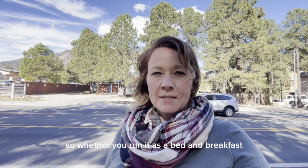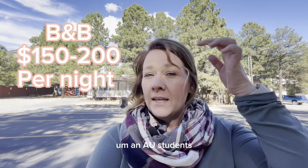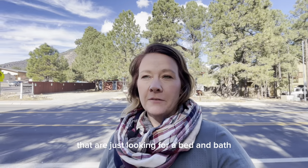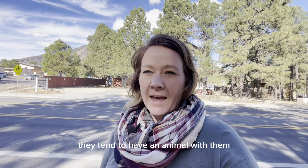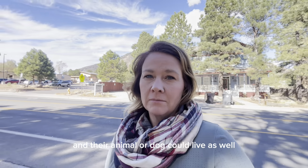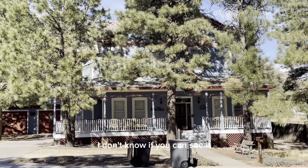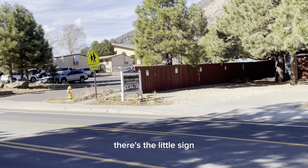So whether you run it as a bed and breakfast or if you wanted to rent it out to NAU students, or a lot of times we even have traveling nurses that are just looking for a bed and bath. I would say with a lot of the nurses, they tend to have an animal with them. So they are looking for a home where both them and their animal or dog could live as well. So here is this beautiful home. Let me get closer. I don't know if you can see it because there's so many pine trees, but it has plenty of parking here. There's the little sign.